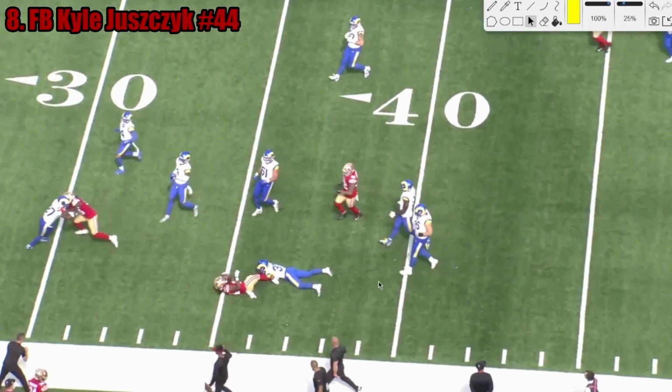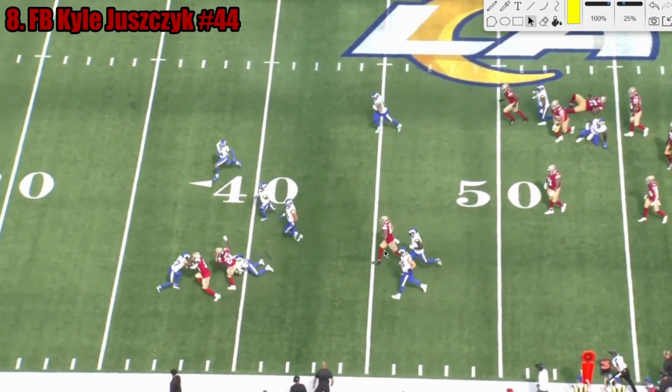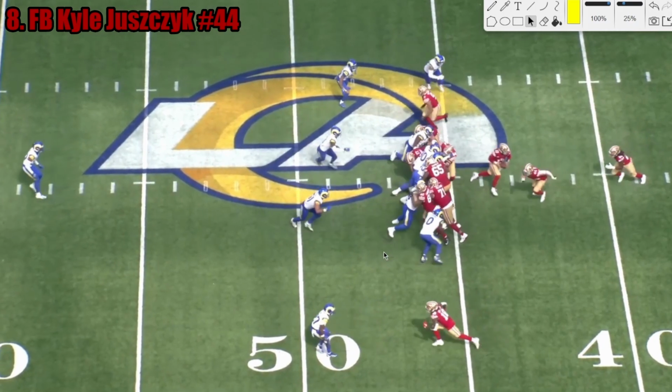Can't make that guy miss, but that's all right, because that's already, like I said, I think it's an 18-yard run. It's beautiful stuff. Nothing flashy, nothing fancy. Just Juszczyk one-on-one with an edge rusher.